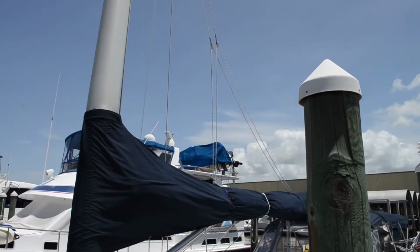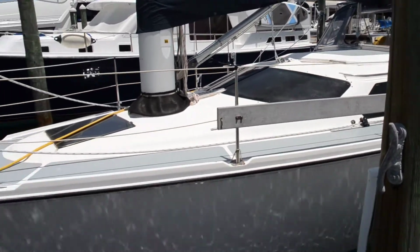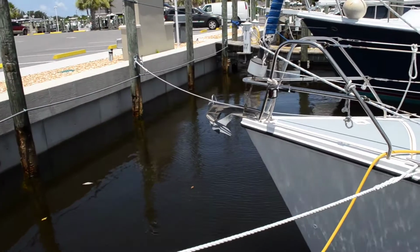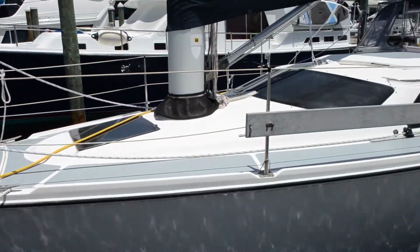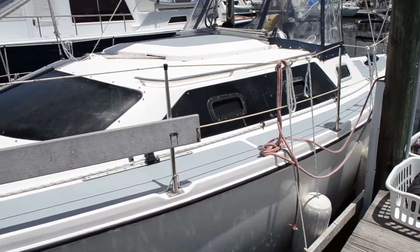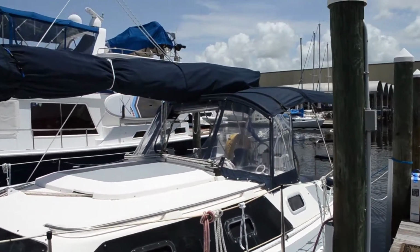It does have lazy jacks. They are rigged. Got a Bruce anchor up here, and we have chain and nylon rode. All the non-skid has just recently been done on this boat. There's so many new items on here that I just really don't have much room to talk about them.